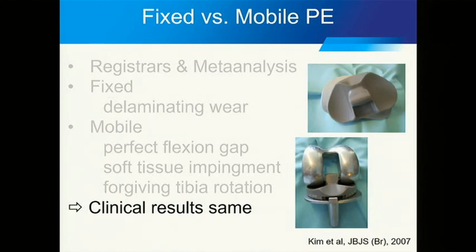It's a philosophy. Are you a mobile surgeon, a fixed surgeon? It's probably what you train and probably what you believe.